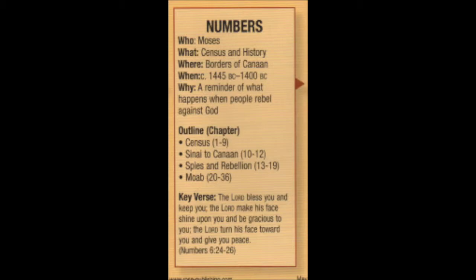So the next book that we have is Numbers. Also, Moses wrote the book of Numbers. And what is this book all about? Numbers deals with the census that took place and the history of the Hebrew people at that time.